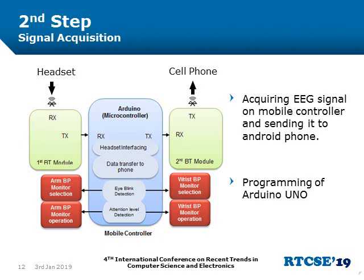One more thing which is kept in view, that how eye blink is useful in my project and how attention level is used in this project. The eye blink detection is basically used to select the PP monitor which you want to operate. Once you select the appropriate device, the attention level is used to control that selected monitor. How would it work? Let's see in the next slide.